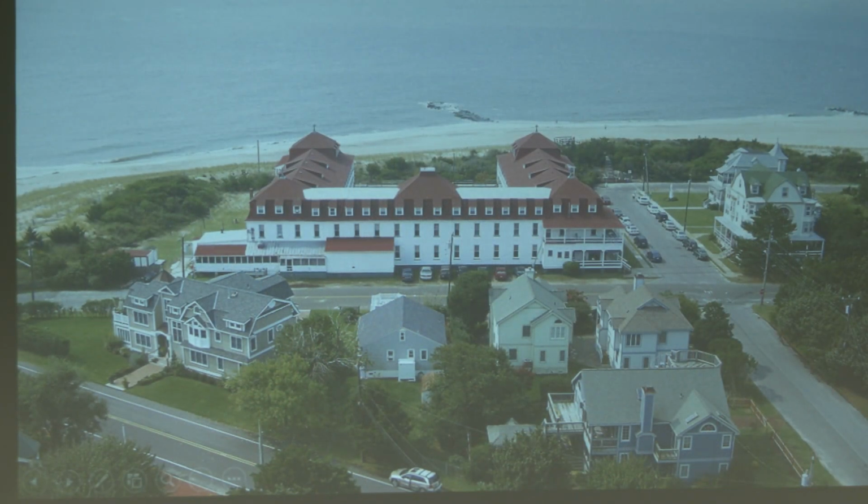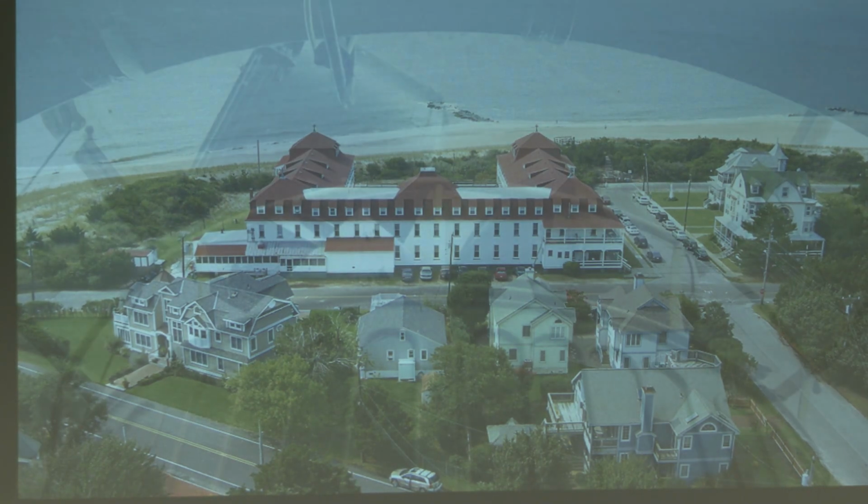One of the great views from up there. The building with the red roofs is known as St. Mary's by the Sea. It was built in the 1880s as the Shoreham Hotel. The Sisters of St. Joseph operated it as a religious retreat from 1909 until just a few years ago, when there were concerns about beach erosion possibly washing that building away. The beach has been stabilized and the building is now being maintained by the nonprofit Cape May Point Science Center.